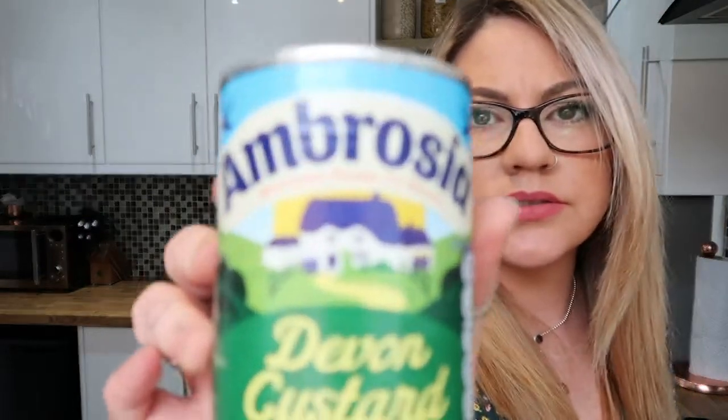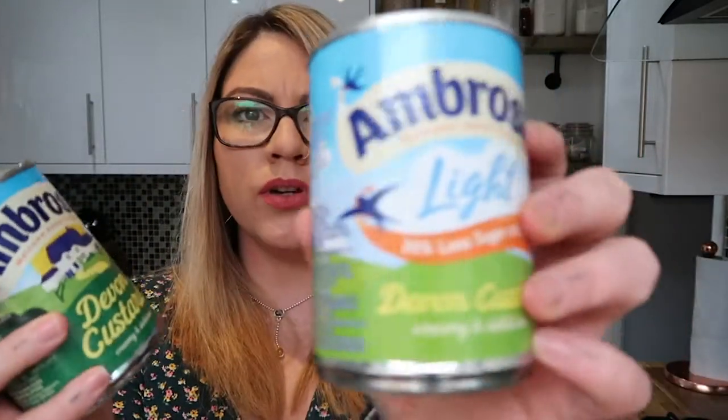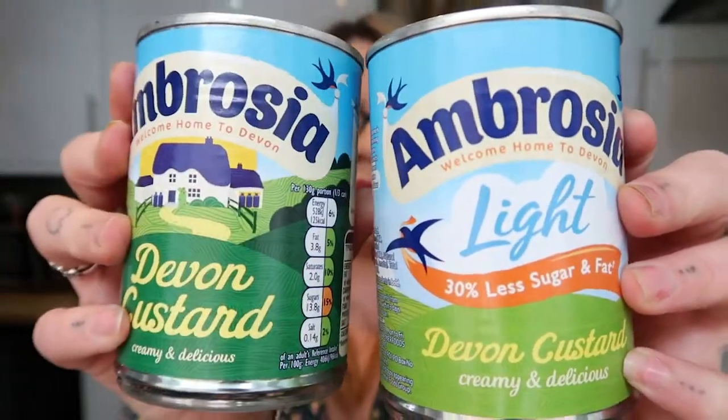I've got a tin of custard. I got 2 tins of custard actually. I got one light version and one ordinary version. I'm gonna have a go at making my own sticky toffee puddings on Friday evening. I could probably make my own custard, but you know, it's just easy to grab some in a tin.